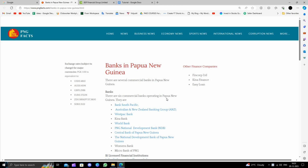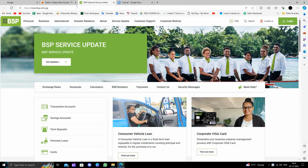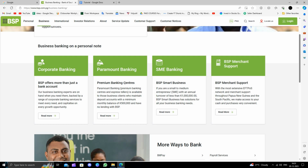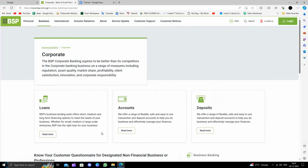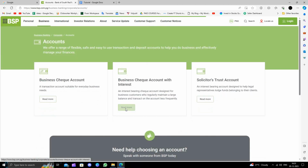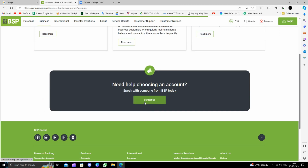So let's go to the website, BSP. To open a business bank account, you will click on Business here. Here we can see Corporate, then here we have the other banks. You will read more, whichever account you want to open. Here we have loan accounts and other accounts. From here we will just click on Contact Us.